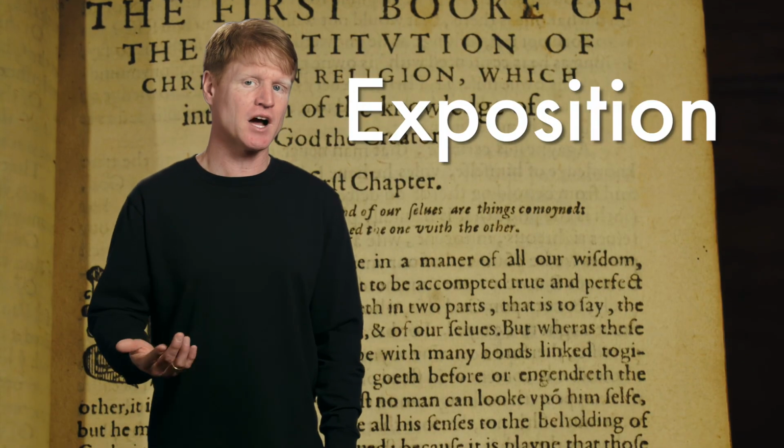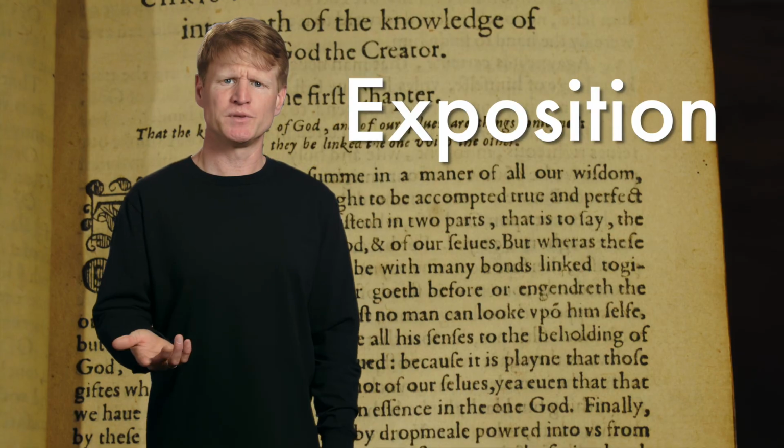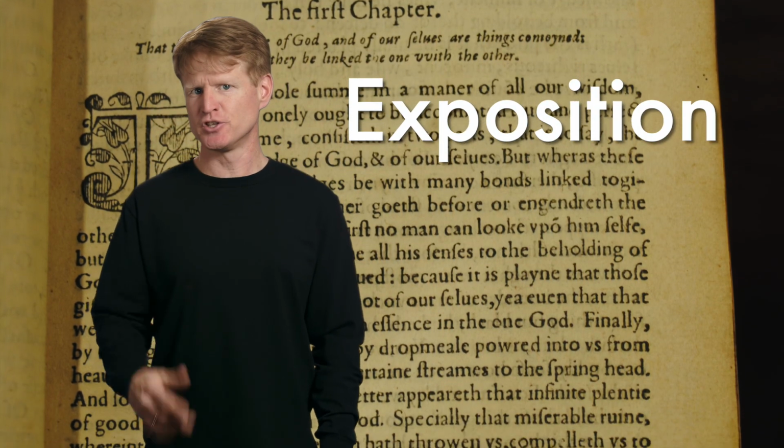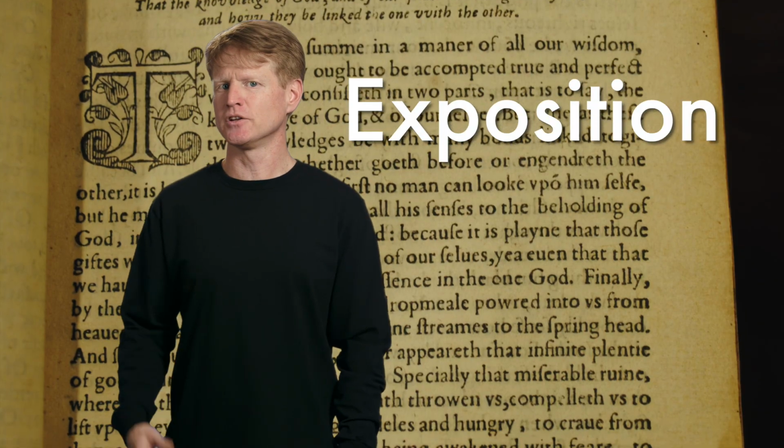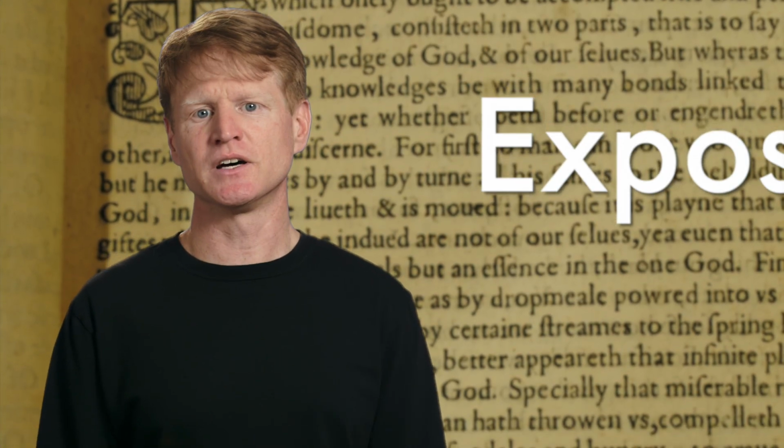The scriptures are sometimes hard to understand. So you might go read a commentary about certain sections so that you can understand what's being said. That commentary is an exposition. Spurgeon, a pastor in England in the 1800s, wrote commentaries or expositions on the Bible. Calvin wrote expositions on the Bible.